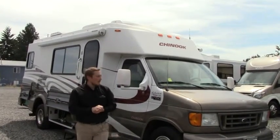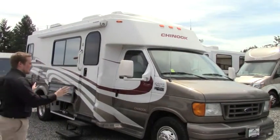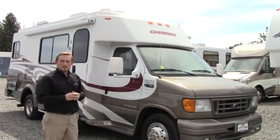Today we're taking a look at the 2005 Chinook Glacier. Nice little B-plus model we have here. First thing we're going to do is just do a quick walk around the outside, and then we'll head in the interior and show a couple of the features.